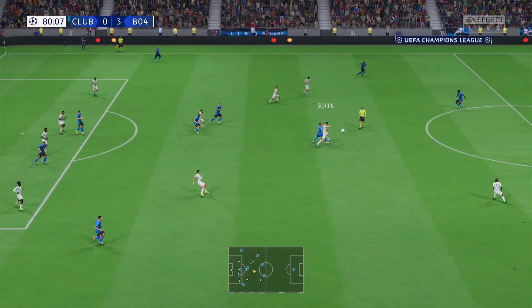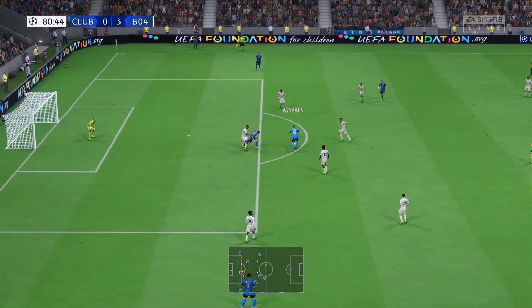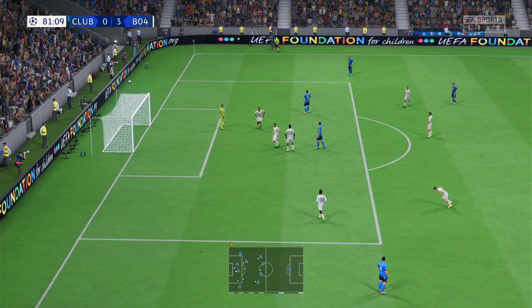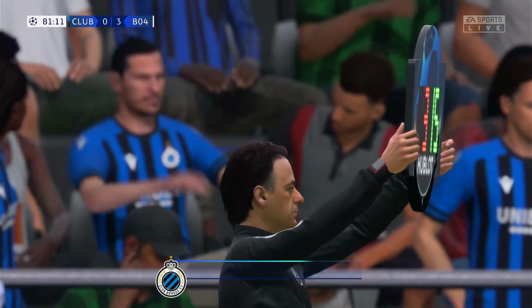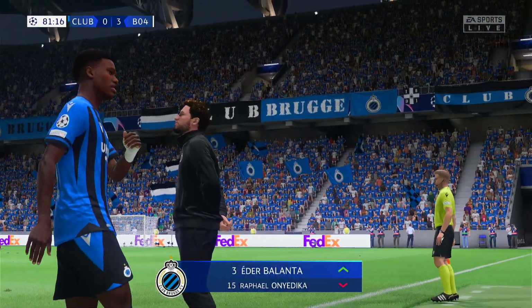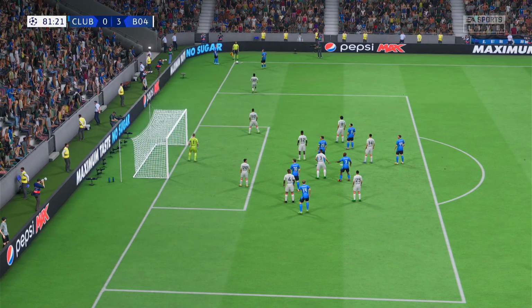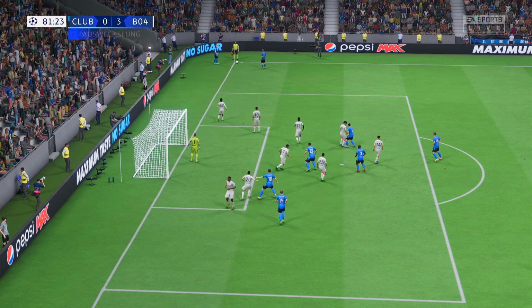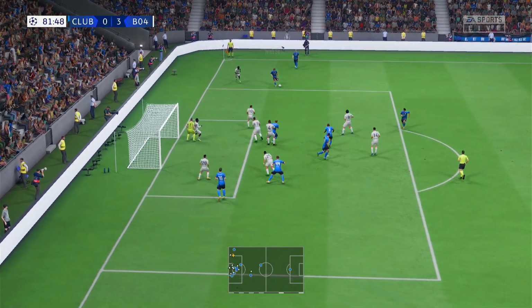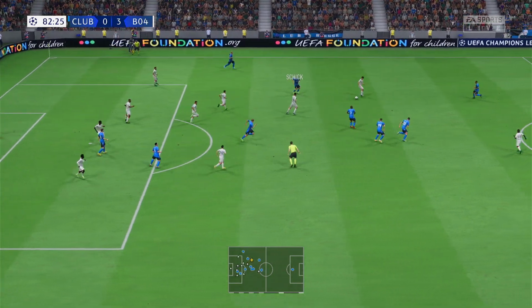Here's Meschele. Van Aken. He takes aim, and the keeper had the measure of it. They've decided that now is the time to go to the bench. Favouring the short one. Now will the cross work out for them? Not messing around with that clearance.